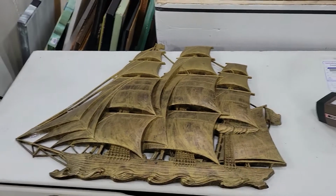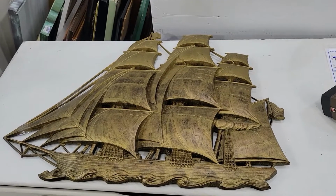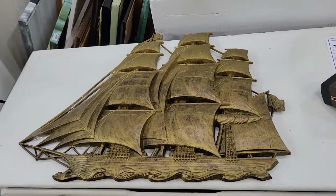It was kind of cool. If it was intact, I might have got it. But it's not really super retro-y, but cool enough. Okay. Off I go.